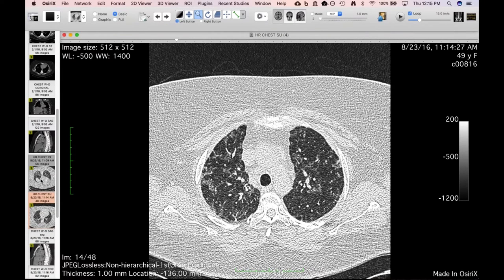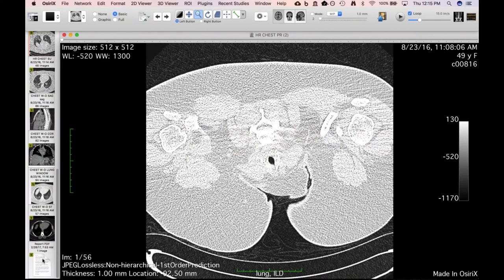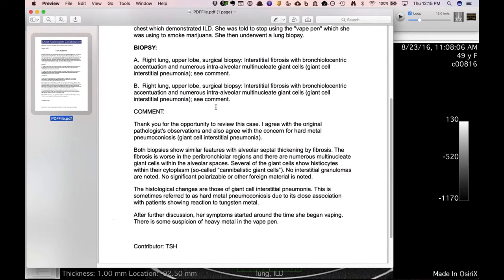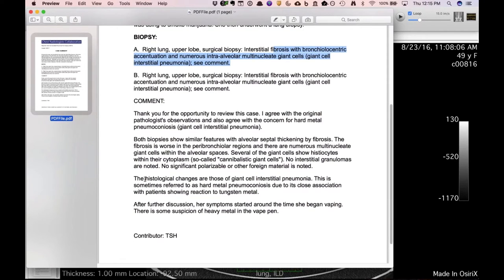There's only one relevant exposure that I'll show you in a moment here. I'm going to try and pull up this report. But this is a woman that went to biopsy, and sure enough, she also had giant cell interstitial pneumonia. And this one is really interesting because if you look here, after further discussion, she started vaping. And our pulmonologist or our pathologist has done some research, and we've been looking into this too.